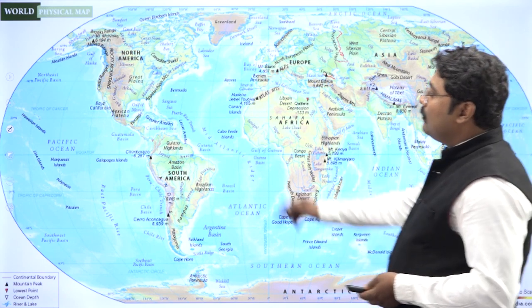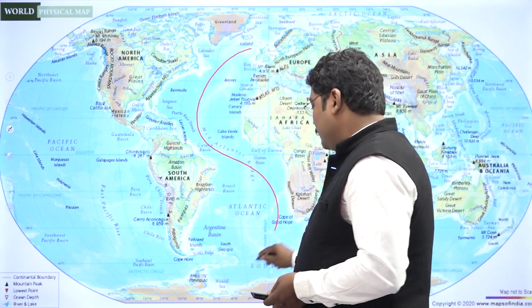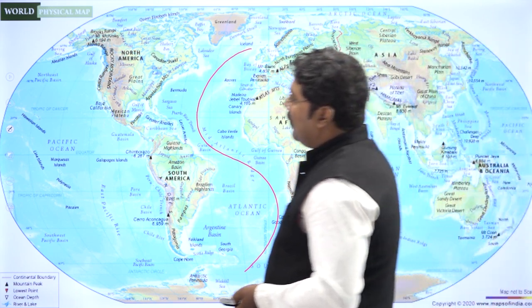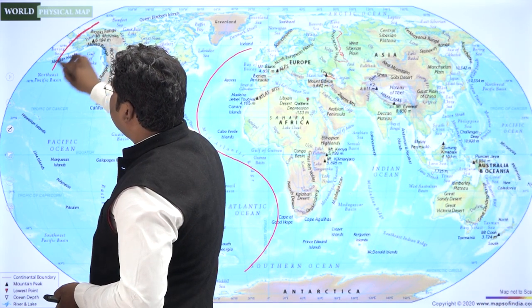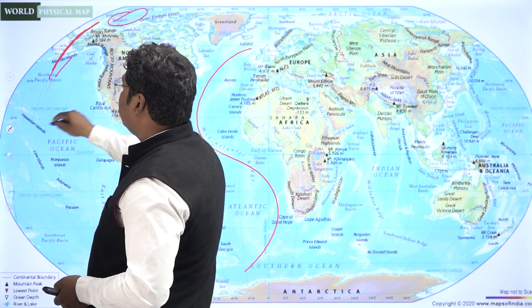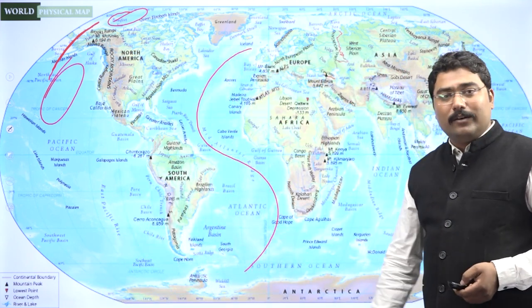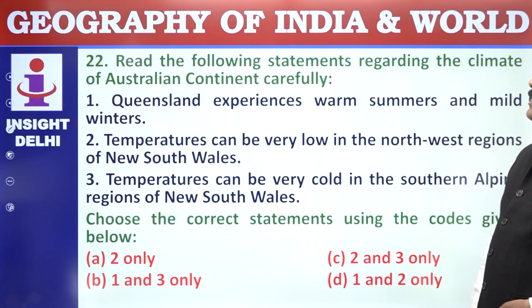As you can see, the Atlantic Ocean has an S shape. Simply, the Bering Strait, the Arctic Ocean and the Pacific Ocean, the second largest ocean in the world.